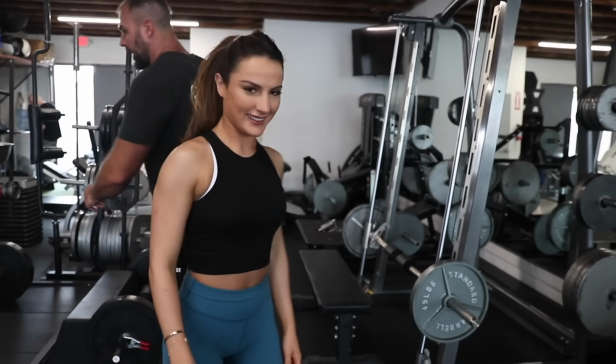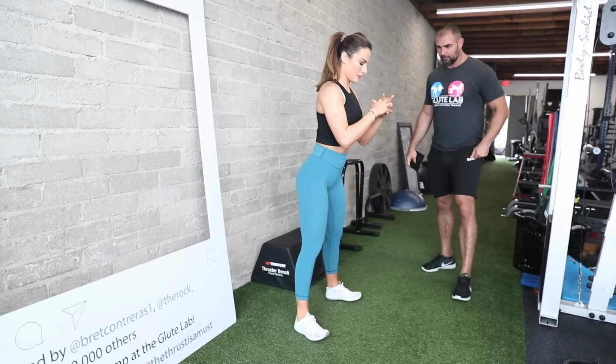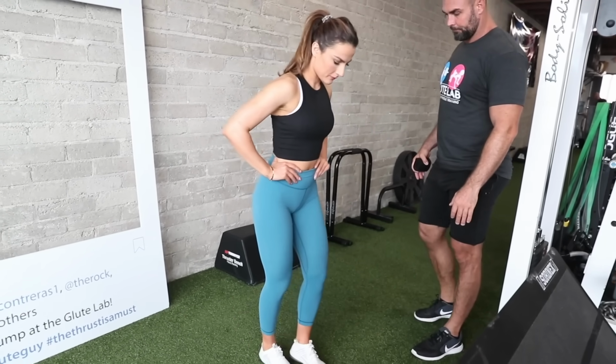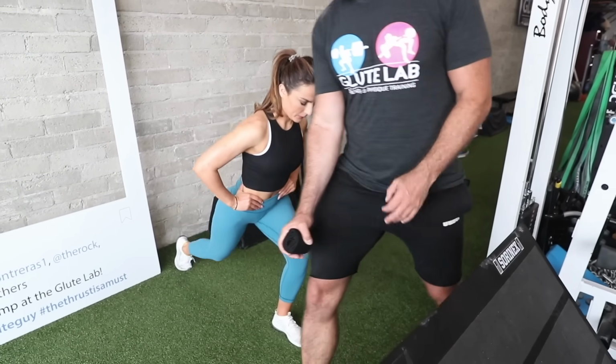Okay, let's come out here to the AstroTurf. So excited. Squeeze at the top or just pops? Sure, squeeze at the top. So you can do 10 of these. Okay, now I want you doing some reverse lunges. So come up and step back. There you go, good. Let's get 10 on each side.